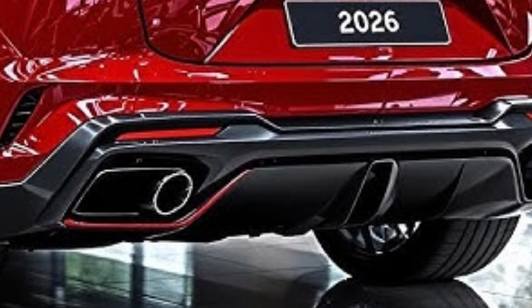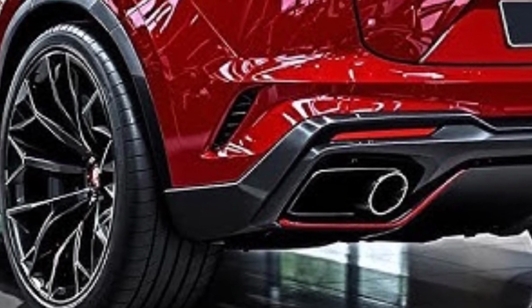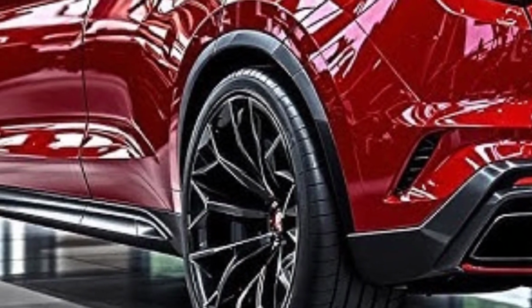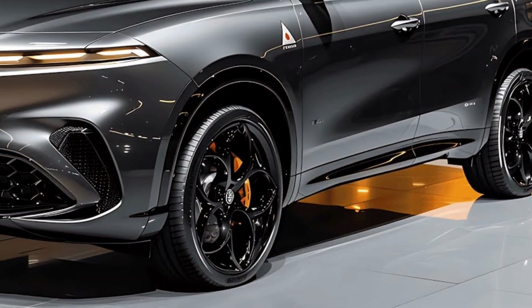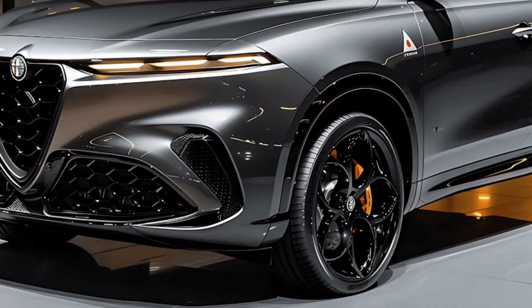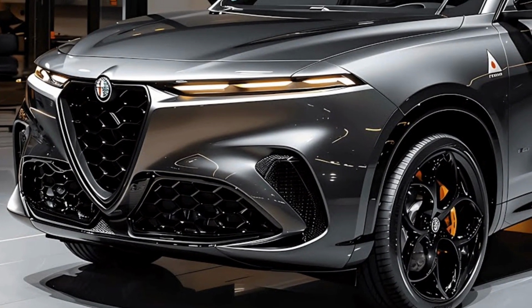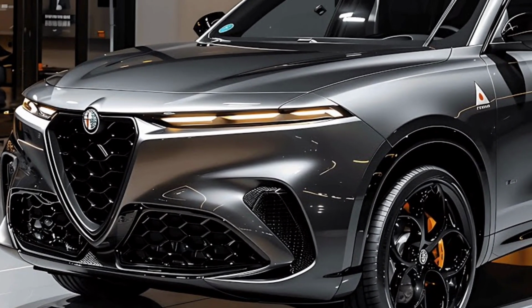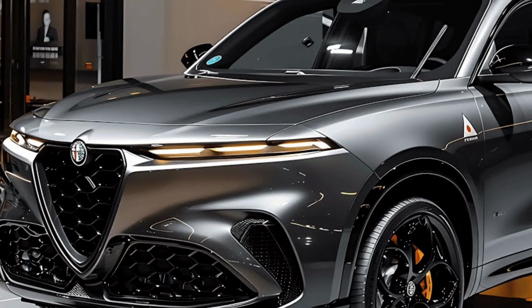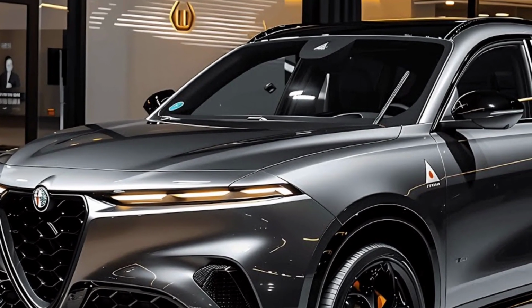The ride quality has been fine-tuned for 2026. It's more composed, quieter, more refined over bumps. This isn't the stiff, twitchy SUV it once was. It now glides when it needs to and grips when it must. And that balance between comfort and control is where Alfa Romeo has truly leveled up. It's a vehicle that can play both roles, daily commuter and weekend warrior. And it never asks you to compromise.